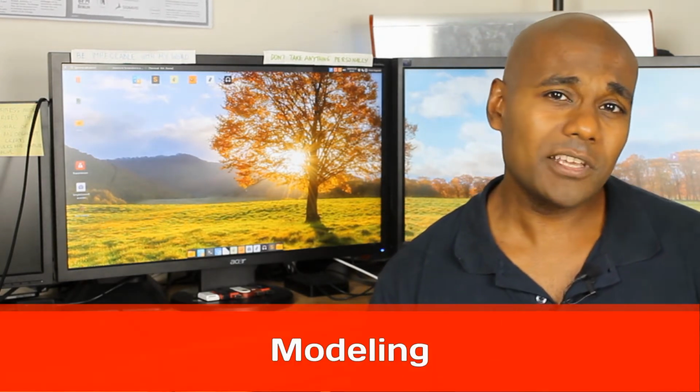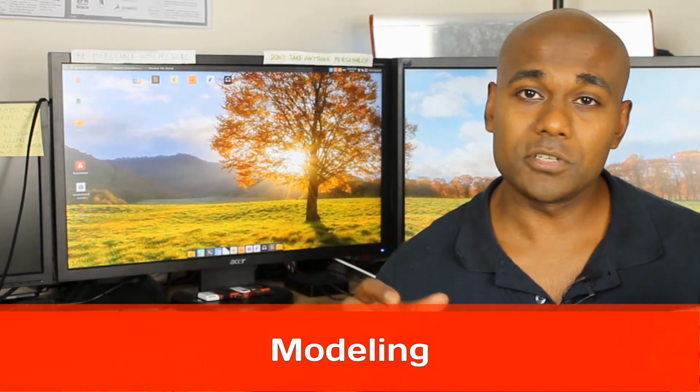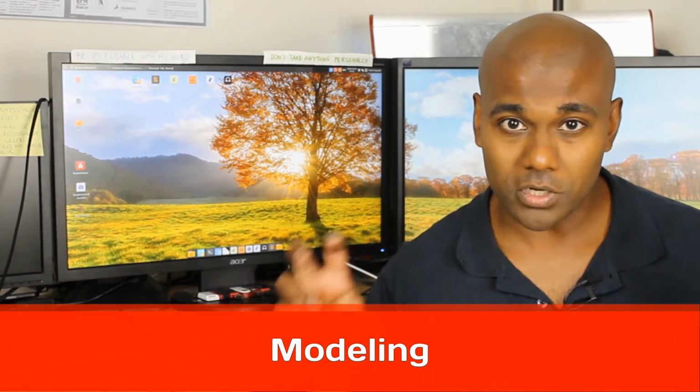Another reason why you want to document your business processes is something called modeling. Modeling is very important in the business improvement or business management consulting world. Let's say, for example, you are a business coach, and you're having trouble retaining your clients.